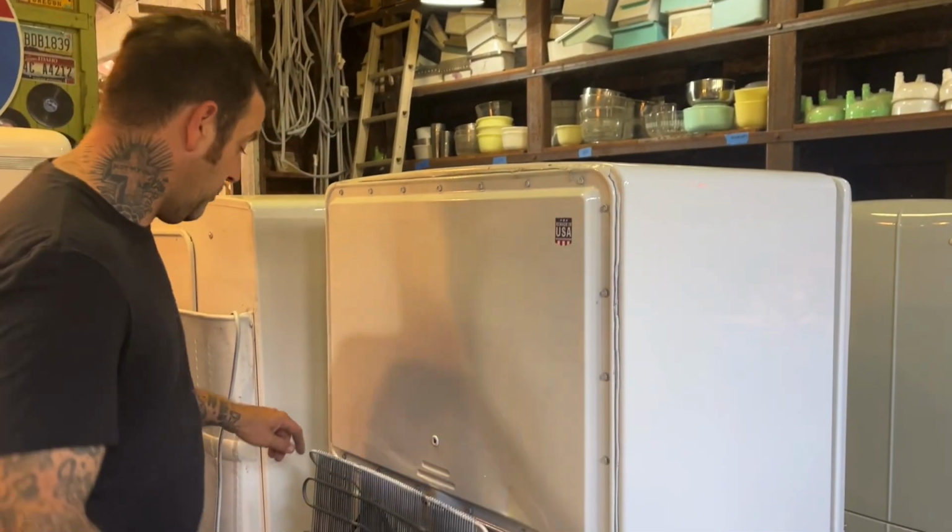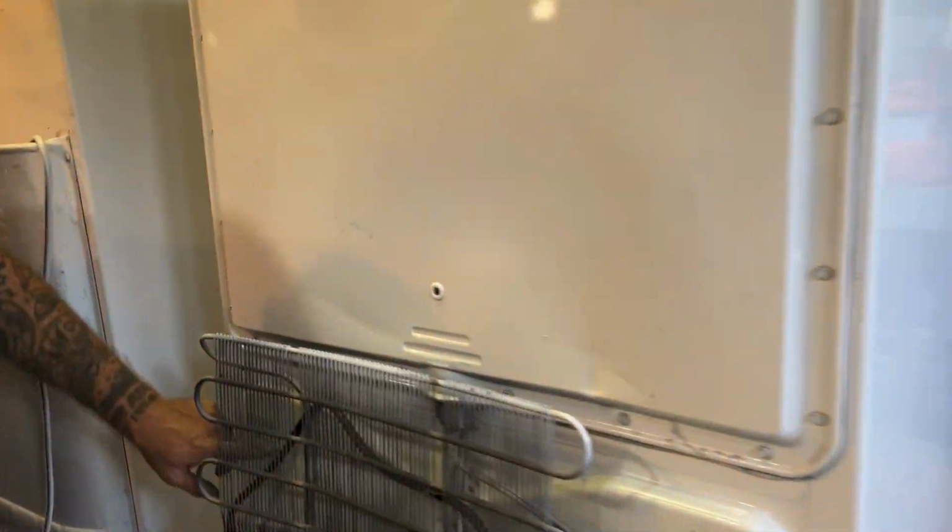Compressor tags are a different thing. They'll say the amount of Freon that goes in a compressor, the compressor type. A lot of fridges have an identification tag for the motor and the unit, the refrigerator unit. So you've got to make sure you're not looking at a motor tag. This one, GE, has a sticker. It's just a real faint looking sticker here.